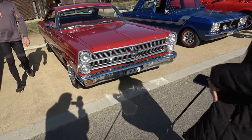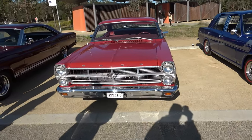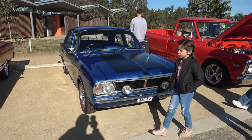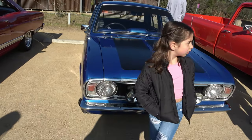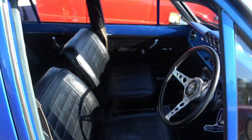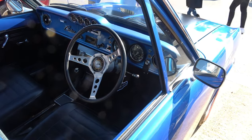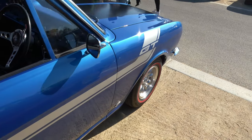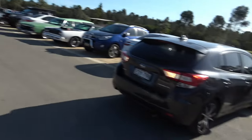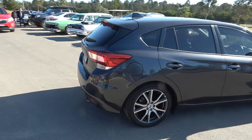Nice. Got another Ford Fairlane over here, American edition, in the red, looking sweet. And of course the Ford GT 14. No mucking around. Check it out. Beautiful paint on this. Nice. Check out the Chevy Ute, ladies and gents. There's an Impreza trying to come out on the other side.